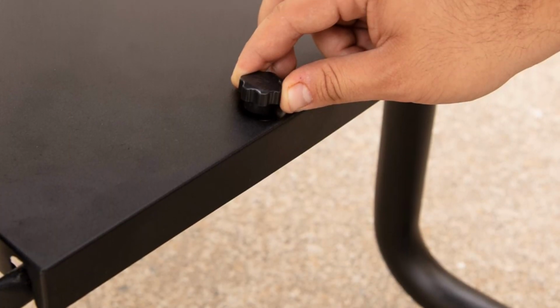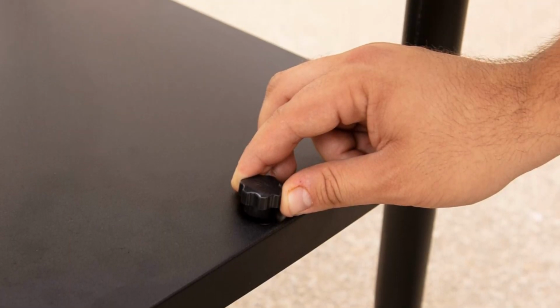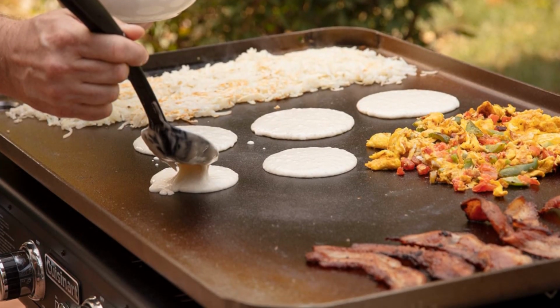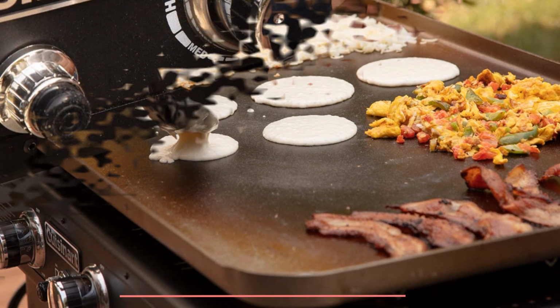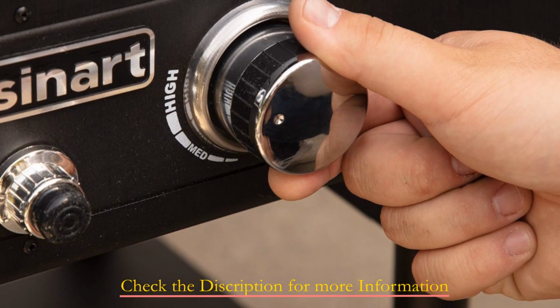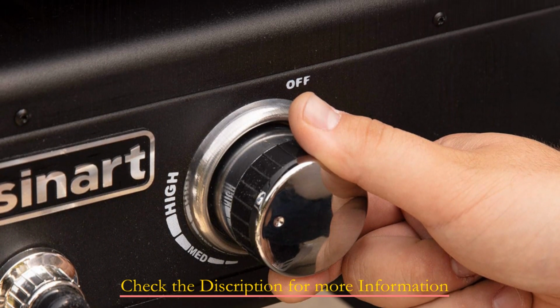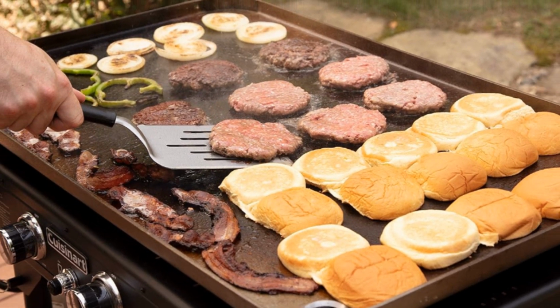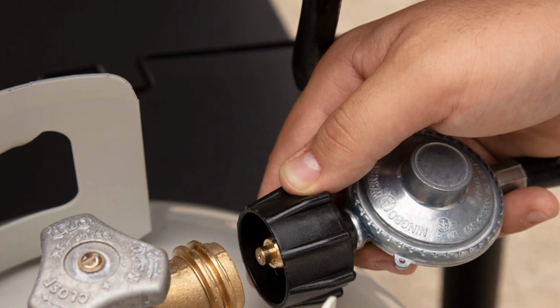One of the standout features of this griddle is its dual grease management system. You'll find two front grease cups that make it incredibly easy to manage and remove grease from the cooking area. Boasting a cooking power of 60,000 BTUs, thanks to 4 independently controlled burners providing 15,000 BTUs each, you'll have precise control over your cooking temperatures.